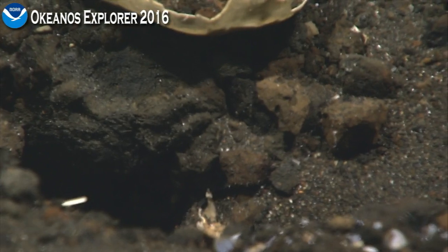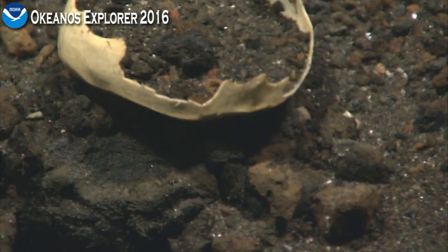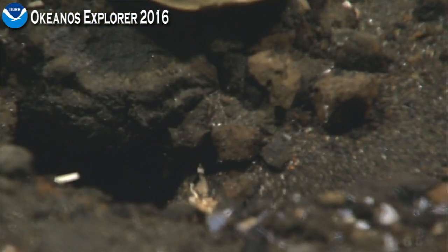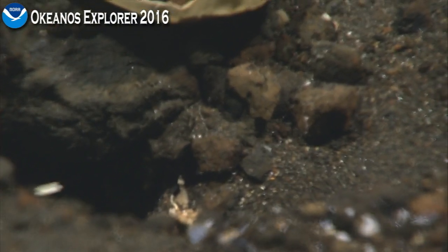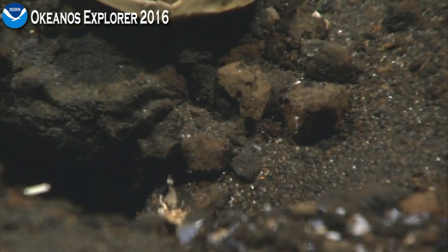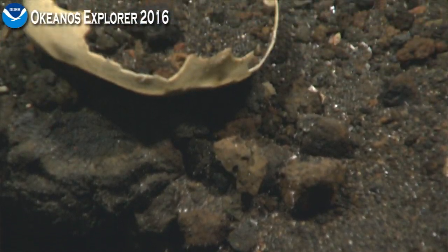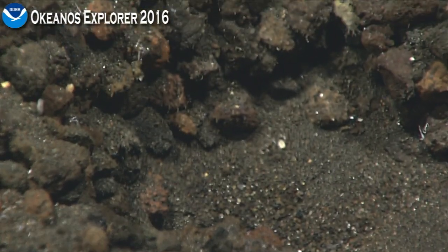Vesicles are basically holes in the rock that are created by escaping gases. And scoria is actually the same composition as basalt, which we've seen a lot of as we have been driving up and down mounds of pillow lavas over many of our dives. Many of you know what pumice is, probably, and scoria is very much like pumice. It's just of a different geochemical composition.